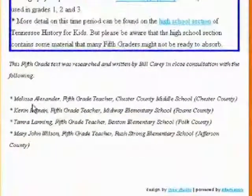For the fifth grade section, for instance, you'll see the names of four teachers who helped me research and write the section. If you look, you'll see that they're from Chester County, Polk County, Jefferson County, and Roane County, all over the place. There's more to the site, believe me.